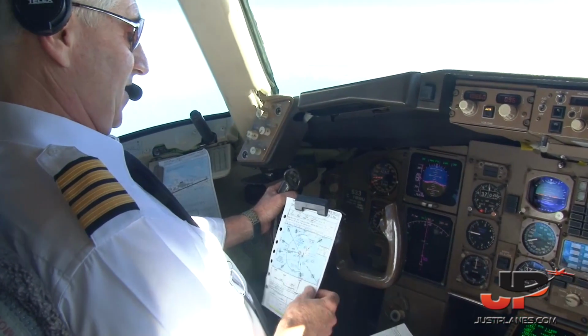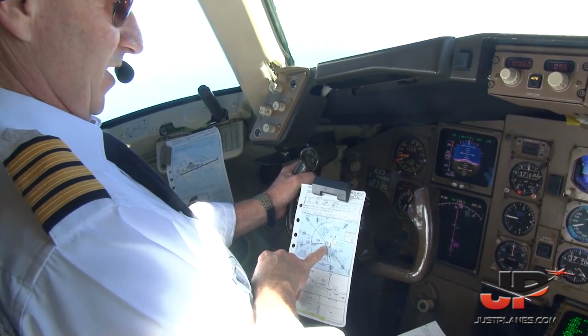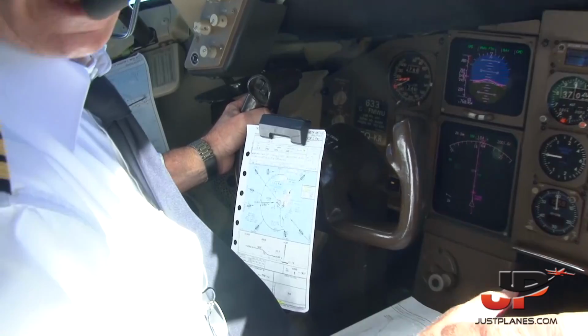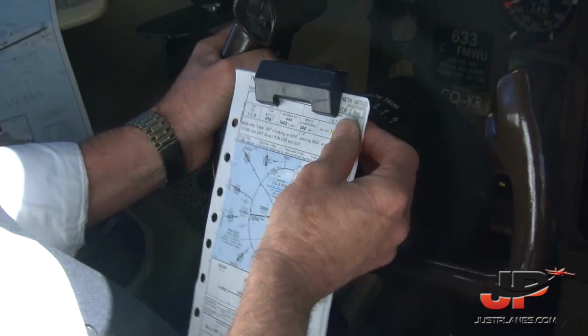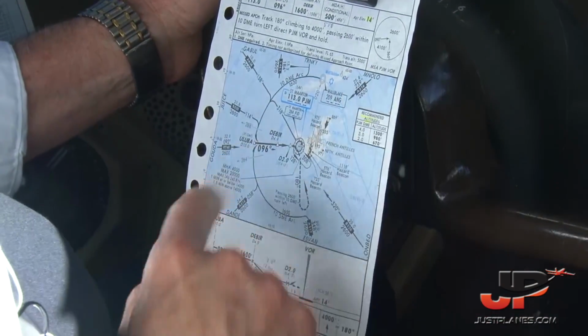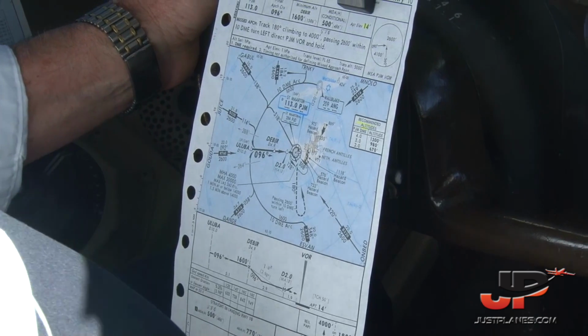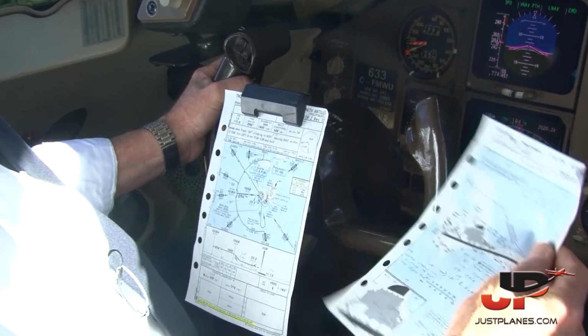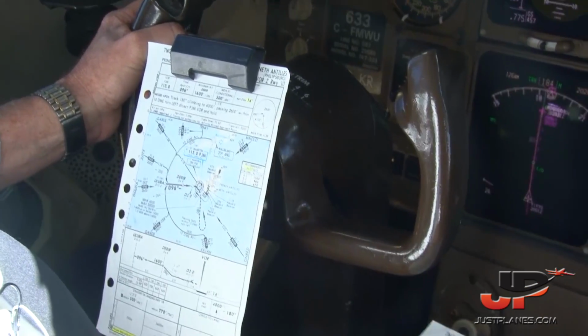All we've got for this airport is a VOR approach to runway 10, as this aircraft is not GPS equipped, so we're unable to fly the RNAV approach. But weather's excellent, and the minimums are at 550 feet here, so we'll have no issues at all with weather. And the actual airport diagram.